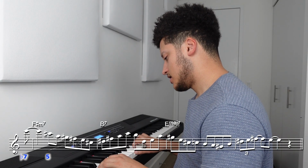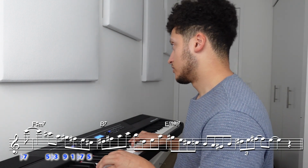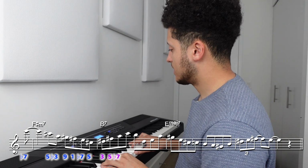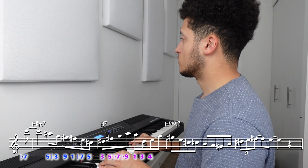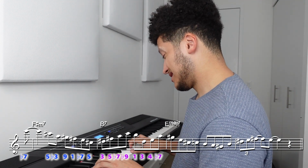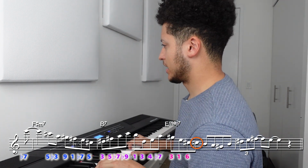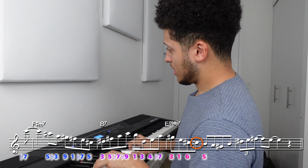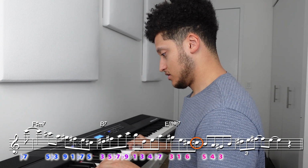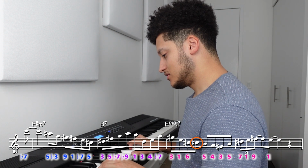Flat 7, 5, flat 3, 9, 1, flat 7, 5, 3, 5, flat 7, flat 9, 1, 3, 4, flat 7, 3, 1, 6, chromatic passing tone, 5, go up an octave, 5, 4, 3, 5, 7, root, 9, root. And the third thing is to finger the notes silently.